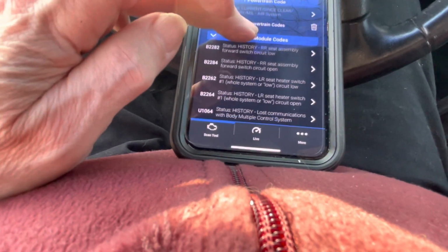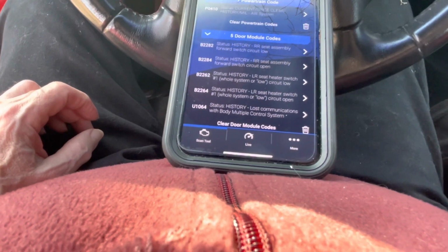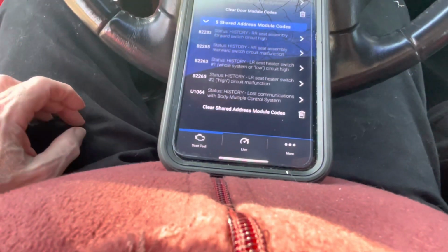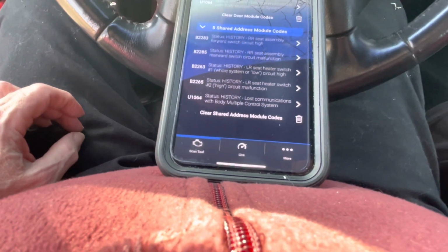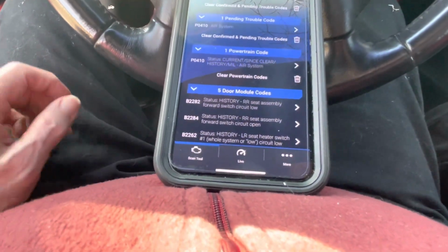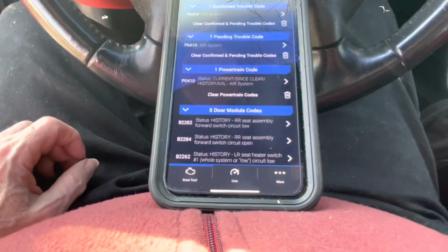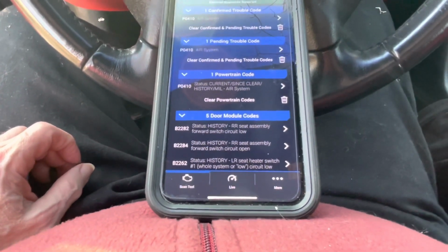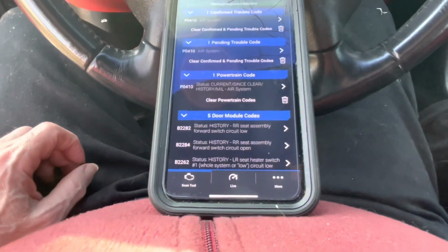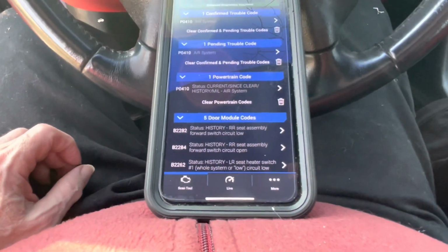Okay, door module codes, right rear seat assembly in status history, left rear seat heater switch circuit low, left rear. That almost sounds like some ground issues there. I'm not too worried about the body, so that's okay. P0410. So maybe we should do some research and see what this is. P0410. Ain't that fun?